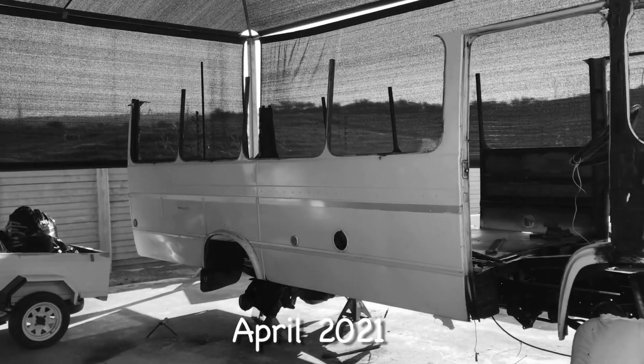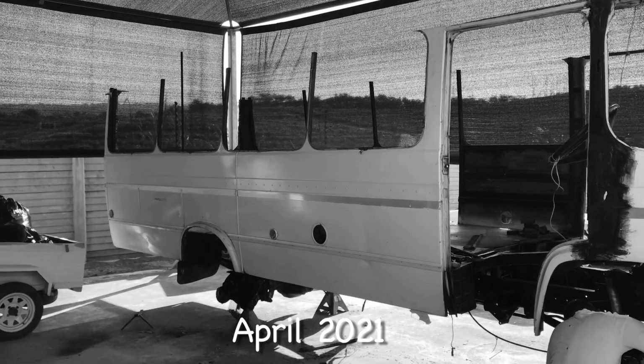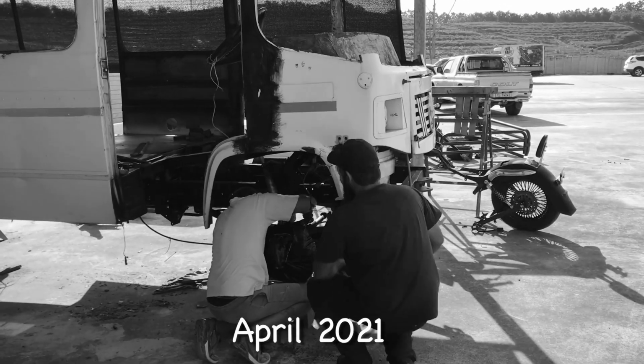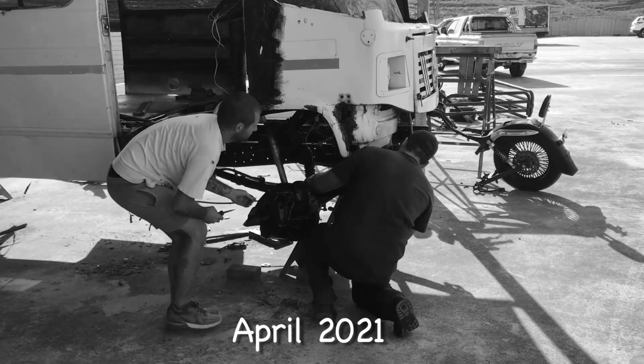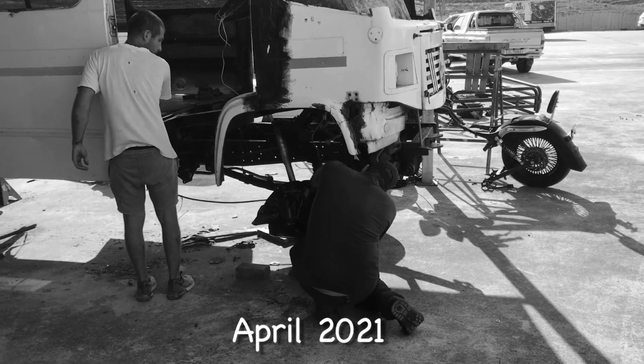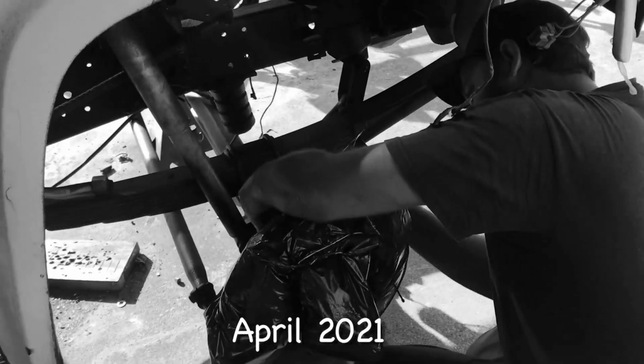For the life of me, I do not know why we never followed Reynard's advice. Our build went the opposite direction. Bodywork, then mechanics. Reynard also brought the worn Kingpins to our attention.